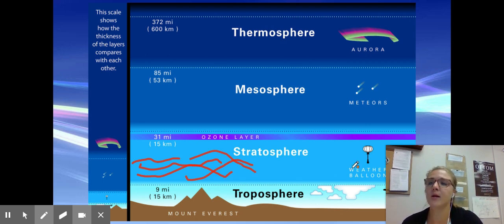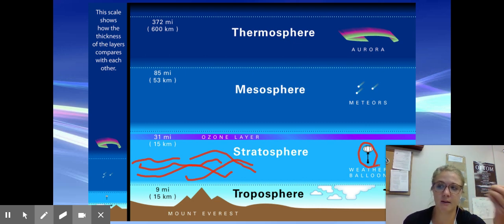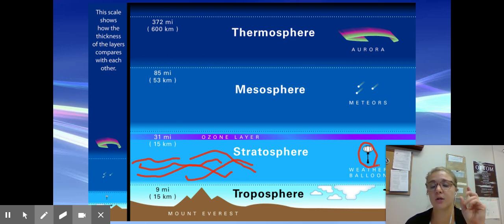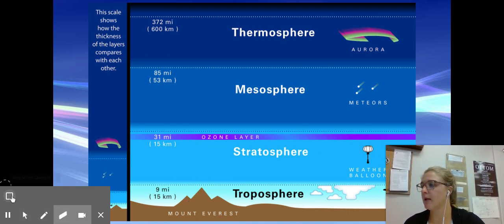This is also where we send weather balloons like you see over here. A weather balloon is a tool of observation that meteorologists will send into the atmosphere in order to gather data to send back to them on the earth so that they can predict what kind of weather is coming. They can see the temperatures, the humidity levels, the moisture, if there's any incoming storms. That's what they would use to make predictions about what the weather will be like in the next coming days. So the weather balloon hangs out in the stratosphere, as well as the ozone layer and the jet stream. Let me go ahead and clear my screen here, and then we'll move on.